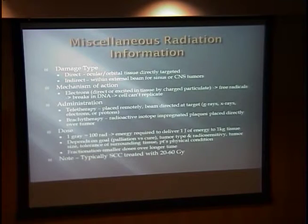Now, in terms of the dosing, it's recorded in grays. Previously, it was in rads. One gray is 100 rad, and that is the amount of energy required to deliver 1 joule of energy to 1 kilogram of tissue. And the dosage depends on what your goal is, whether it's palliation or cure. It also depends on the type of the tumor, the sensitivity of the tumor to radiation, size of tumor, tolerance of the surrounding tissue, and the patient's overall physical condition.